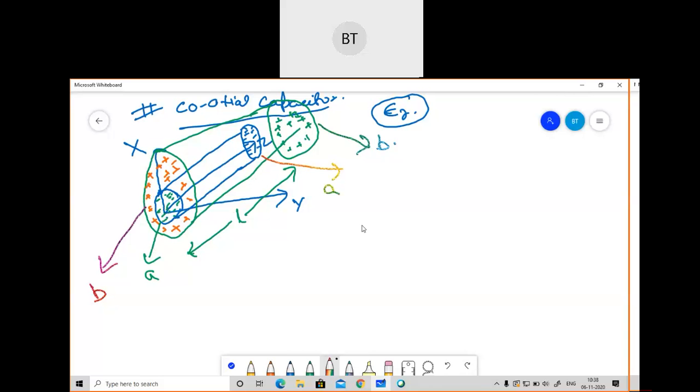Now we are going to calculate the capacitance of this coaxial capacitor. Earlier we calculated the capacitance for the parallel plate capacitor, and now we are going to do it for the coaxial one. Capacitance is equal to charge by potential difference, C equals Q by V. Let me take it as equation A. We are already aware of this.